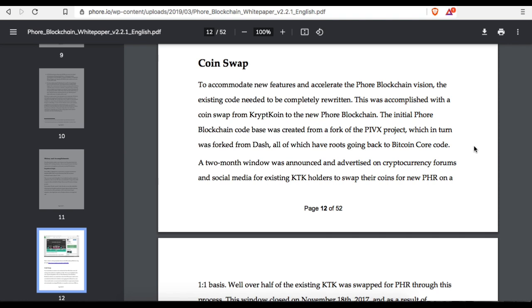Another example of when we always say to these new projects, what do you do different from Bitcoin? We know you have some of their DNA in you, and it looks like Phore said, you know what, we do have their DNA in us. We want to rewrite our entire code, and that is why they switched to Phore to begin with.